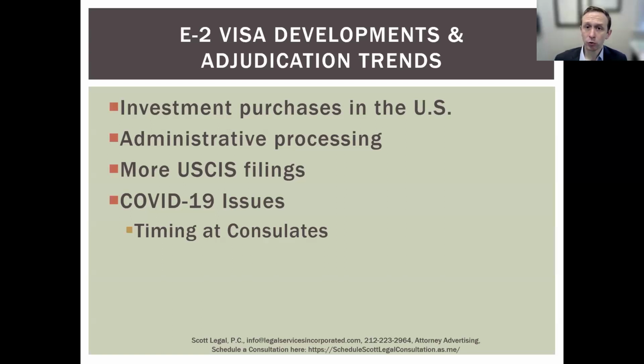You can sue if a significant amount of time has passed. So for example, if you've waited a year or more for the application to come out of administrative processing, you may be able to file a lawsuit in federal court. We do handle those cases, and the government is oftentimes responsive to those, and it could bring the application out of administrative processing, though there's really no guarantee of that.